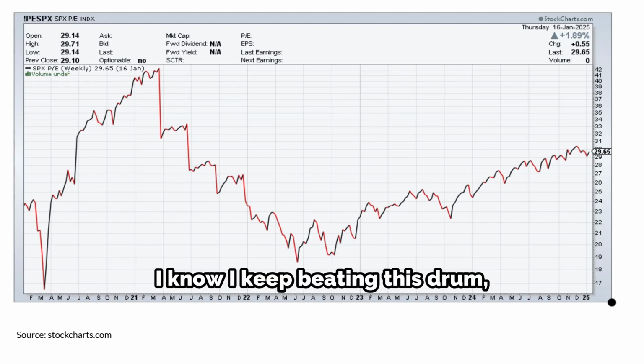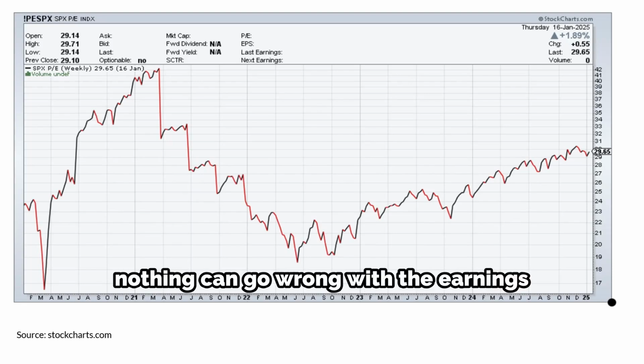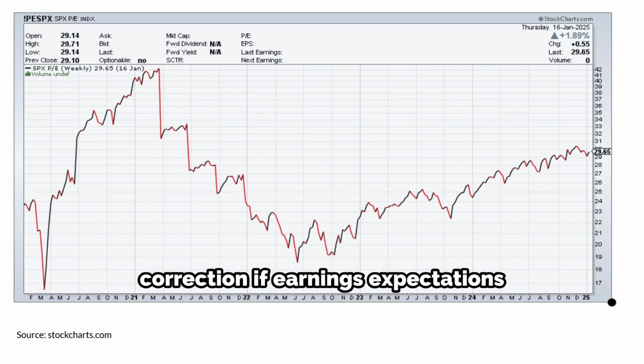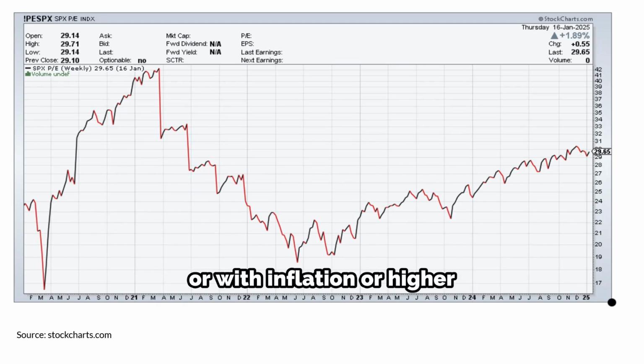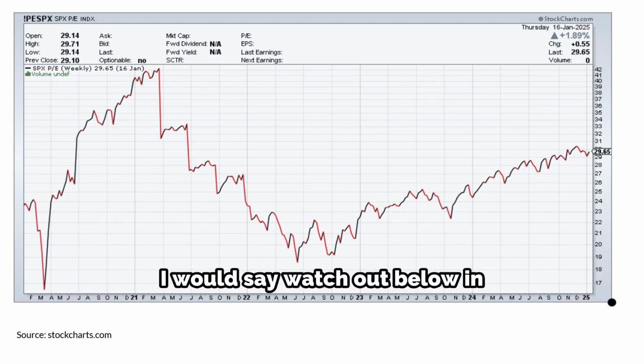I know I keep beating this drum, but when you have stocks priced this way, nothing can go wrong with the earnings picture, or you're going to see a massive correction if earnings expectations aren't met. So I would just say if something would go wrong, whether that's geopolitically or with inflation or higher interest rates, or even Federal Reserve rate increases, I would say watch out below in that type of situation.